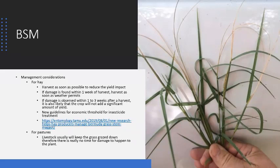I will tell you that we did quite a bit of scouting on this last year in 2019. There was one particular hay meadow that we were scouting. We pulled up about 50 plants that were all infected with Bermuda grass stem maggot damage. And of those 50 plants, we only saw one Bermuda grass stem maggot. And so usually when you see it, the damage has already been done. So what do you do? If it's found within a week of harvest, as it says there on the slide, harvest as soon as you can and the weather permits you to.